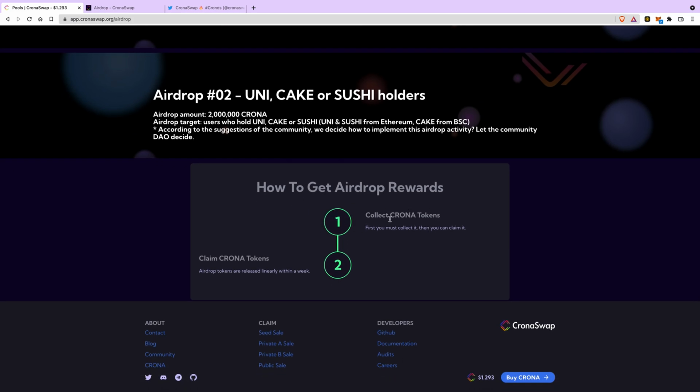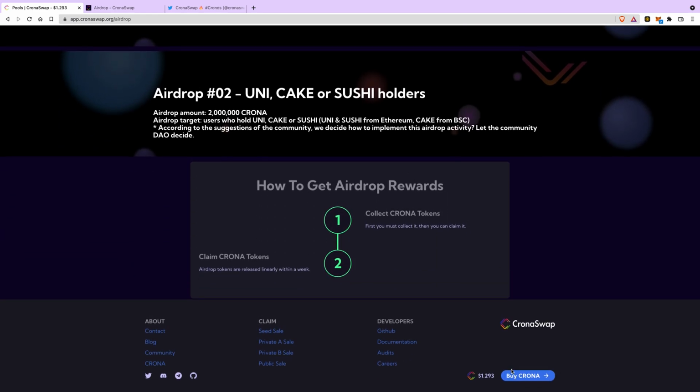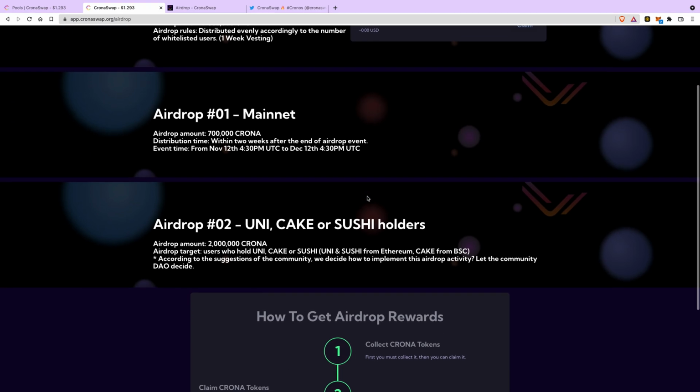So how to get the airdrops: collect Crona tokens. First you collect it, then you claim it. Airdrop tokens are released linearly within a week. So every week, probably. And then you can just buy it. It's right here, they have their own swap. So if you have the token, you can buy it. So I might try this to see if I get the airdrop, because it's like, why not?